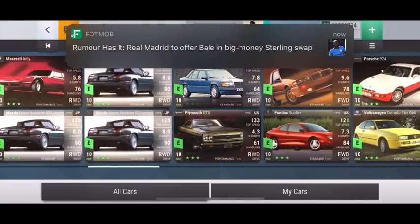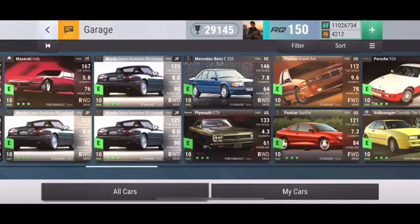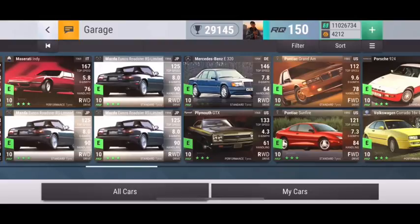Obviously, you can see I have a couple uncommons lying around, like the Mercedes and the Grand Am. Those two are going to be fused for my Firebird. I know the Grand Am is pretty good. I know that hits 86 handling, standard tires, and medium ground clearance, and I'll max it out one day.